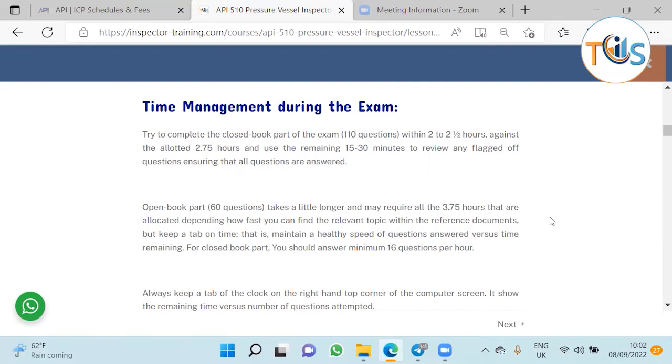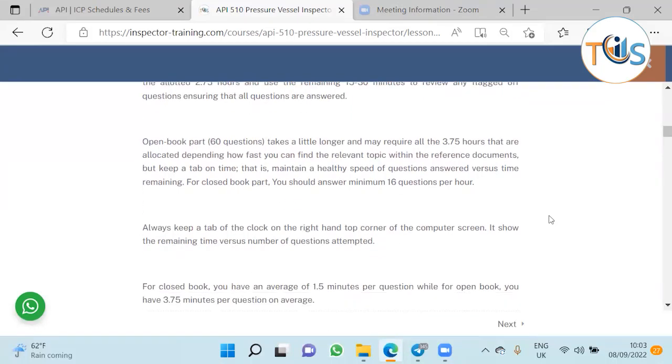For the open book part, 60 questions may take a little longer because you have to refer to the code, you have to find out where you can find the information, the formulas, the charts, figures and tables. So it's 3.75 hours, and it depends on how fast you can do that. Normally you have to answer each question in less than 4 minutes on average. So here your pace needs to be 16 questions per hour, okay?